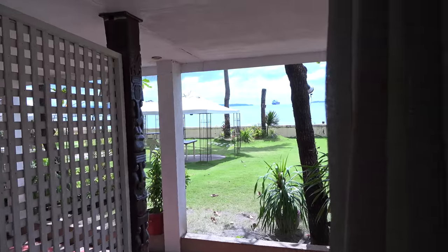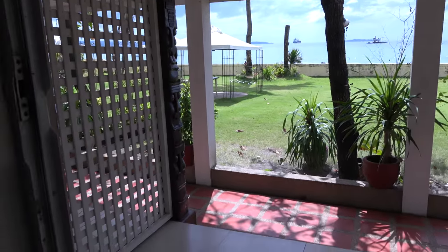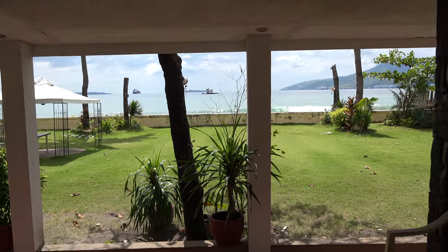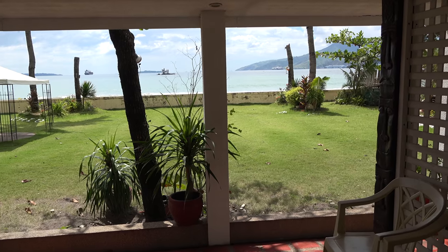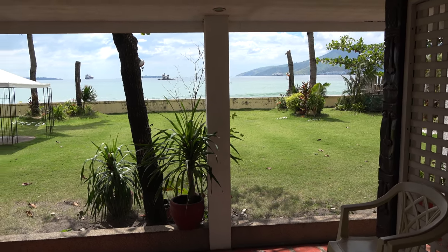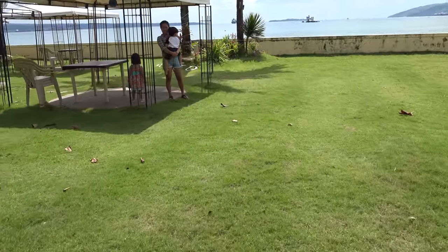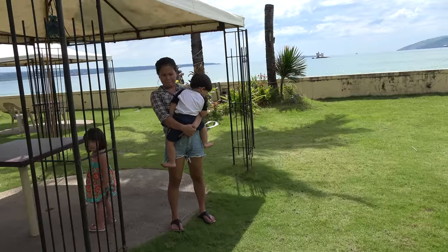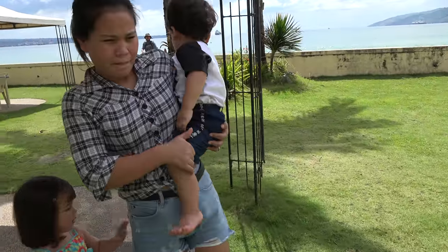Okay, folks, so the beachfront room with a view, look at that. I can see Castle Island, a couple ships, got a breeze coming through, perfect. Again, here's a look at the grounds, put the shoes back on the 4G.